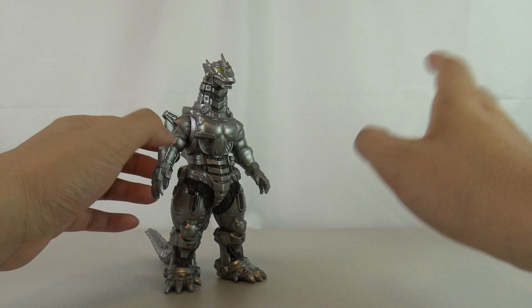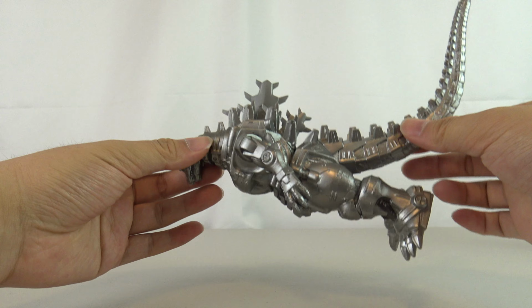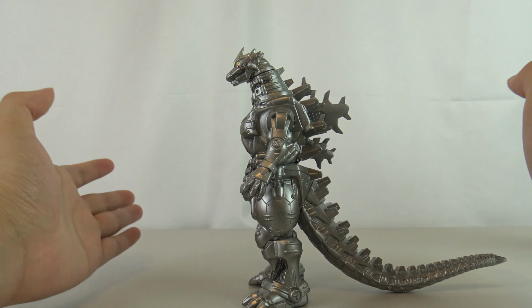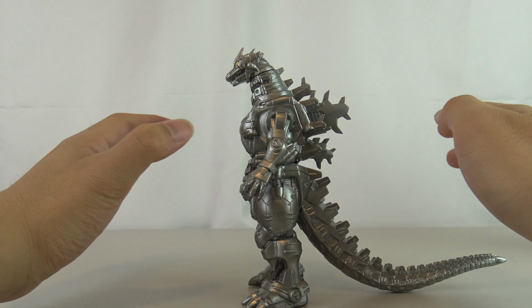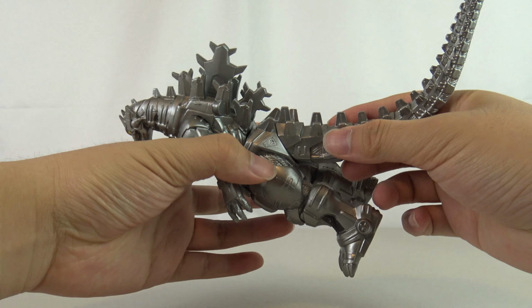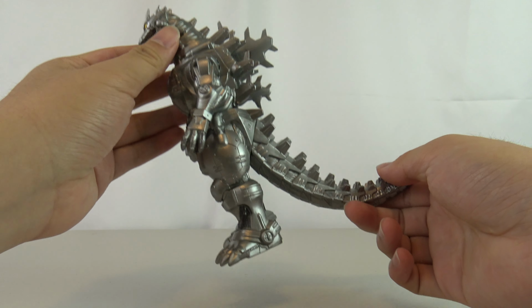Maybe they did. I'm sure they did. I just don't know where to look. But this one, as you can see, from its old design, I actually like it. I like the Monsterverse design. It looks so badass. But some of the old classics, there were some old Mechagodzilla designs I wasn't really a fan of. This I'm a fan of.